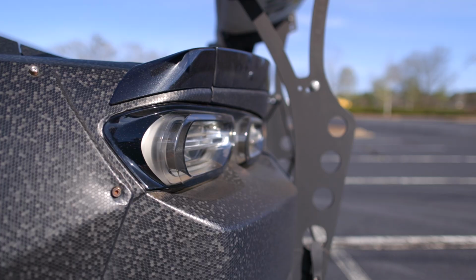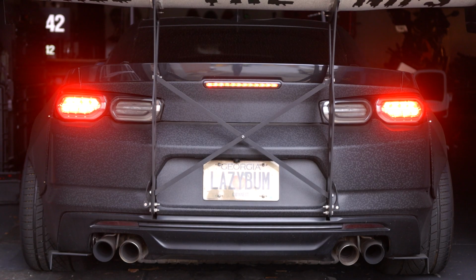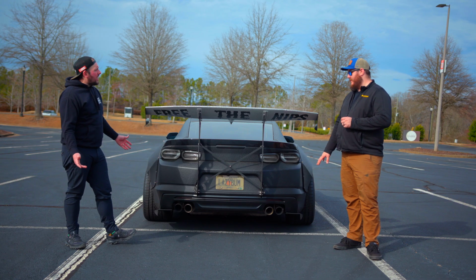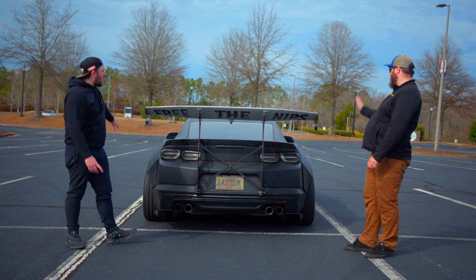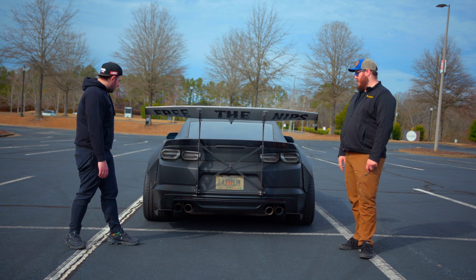Cool, okay. Rear lights, I really like them. The LED lighting on this vehicle is really, really nice. The smoked housings are really pretty. Actually, all the lighting in the entire car, all the exterior lighting, is solid. It's on point. Chevy did a really good job with this car, even bone stock.